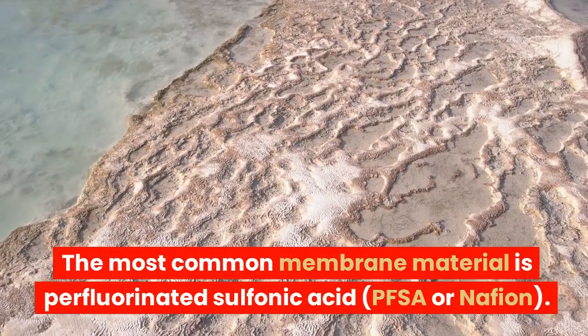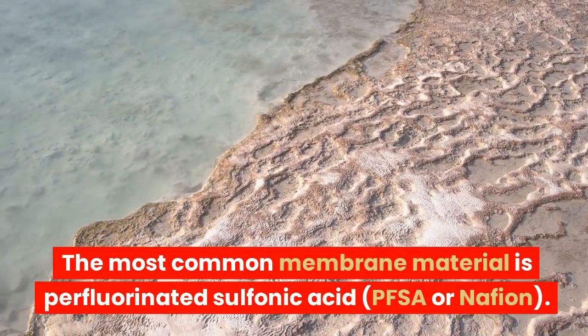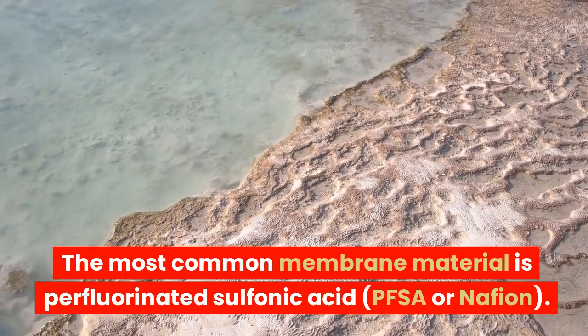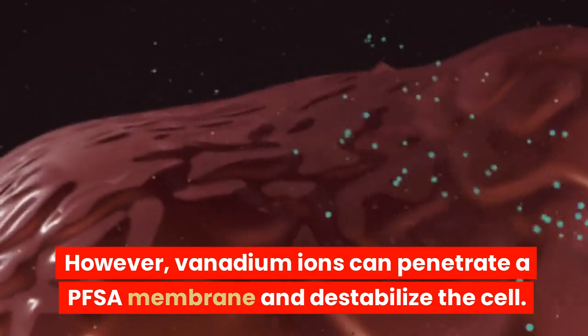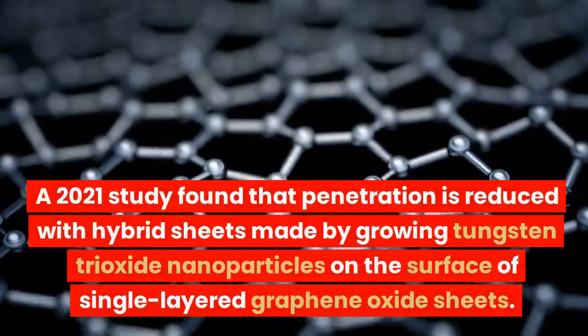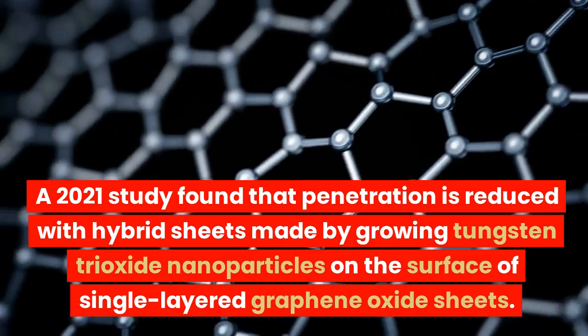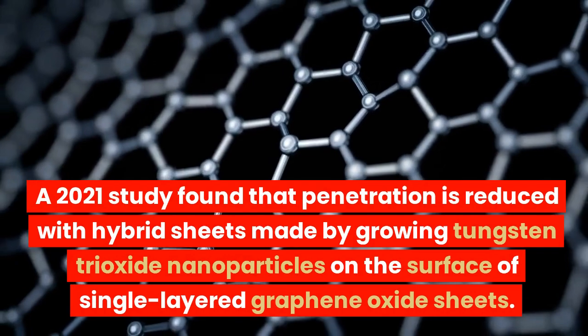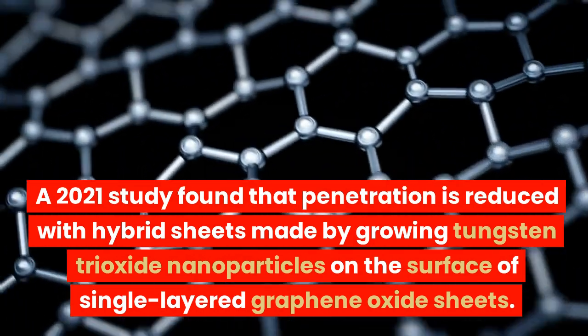The most common membrane material is perfluorinated sulfonic acid, PFSA or Nafion. However, vanadium ions can penetrate a PFSA membrane and destabilize the cell. A 2021 study found that penetration is reduced with hybrid sheets made by growing tungsten trioxide nanoparticles on the surface of single-layered graphene oxide sheets.